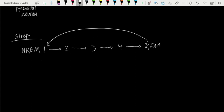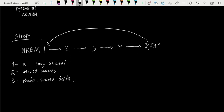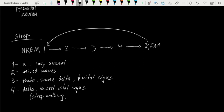Now let's look at the stages. In NREM 1, what would we expect? We would see alpha waves with easy arousal possible. As we transition to stage 2, this is going to be characterized by mixed waves, and it's going to be a little bit harder to arouse. By the time we hit stage 3, we've got predominantly theta waves, some delta, and here we see the vital signs decline. And then the last phase of non-REM sleep, predominantly delta waves, lowest vital signs. This is where we see sleepwalking and also night terrors.